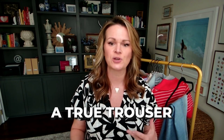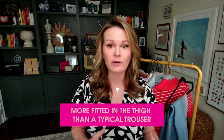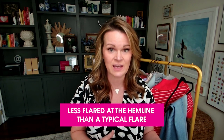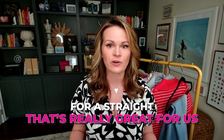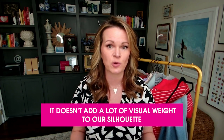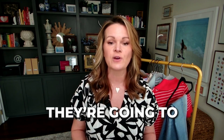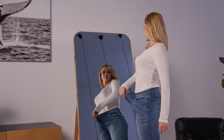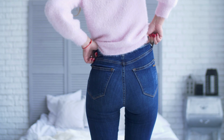Here's why I love these jeans as a straight. They aren't really a true trouser, nor are they a true flare. These jeans are going to be more fitted in the thigh than a typical trouser and less flared at the hemline than a typical flare. And for a straight, that's really great for us because it doesn't add a lot of visual weight to our silhouette. They're going to follow the lines of your body a lot more closely, so you're not going to necessarily look big and oversized, but they're not going to necessarily be tight either.